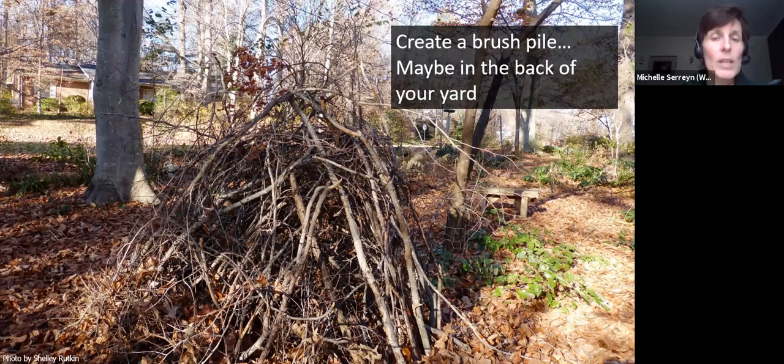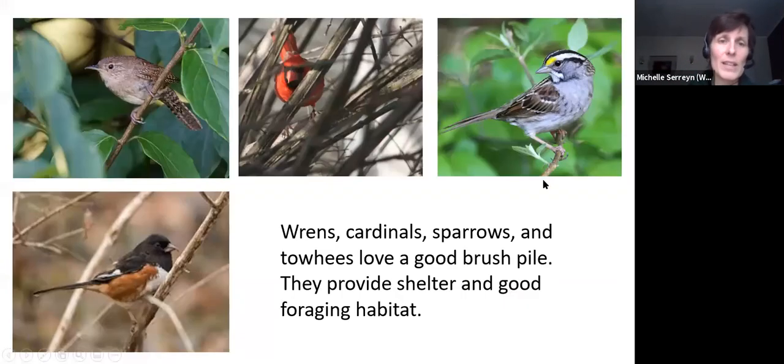So sparrows and wrens really like these little brush piles. Wrens especially, they think these little brush piles are just the best, and sometimes they might even nest in them. So if you can do that, it's a great thing to do. So yep, you'll see these birds hanging out in there.